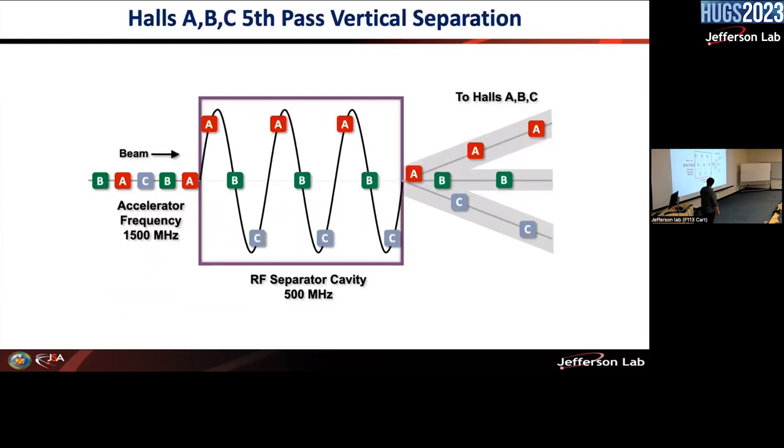Now for fifth pass, it's a little different. We also put each of these passes on a slightly different part of the curve, so they're not all accelerating quite the same. They're close enough that the halls don't see the difference, but there is spacing on the RF wave so that we can differentiate where they're going. We can actually send each of them to a different hall at the same time. That's for A, B, and C.